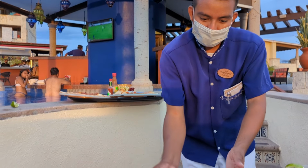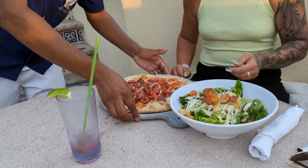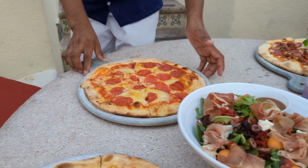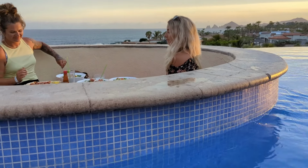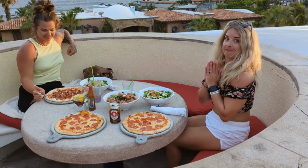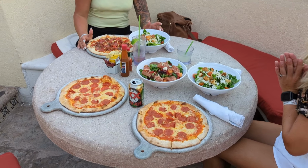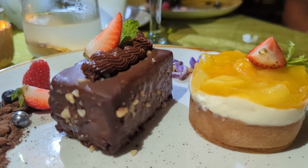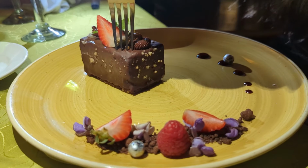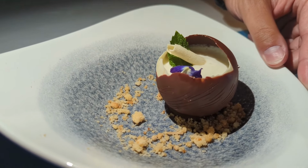And this was dinner at Il Forno, which is casual Italian served by the pool. We had pizza and salads. It is worth noting that the desserts were very underwhelming. They were dry, mild in taste, and nowhere near as good as the appetizers and entrees.